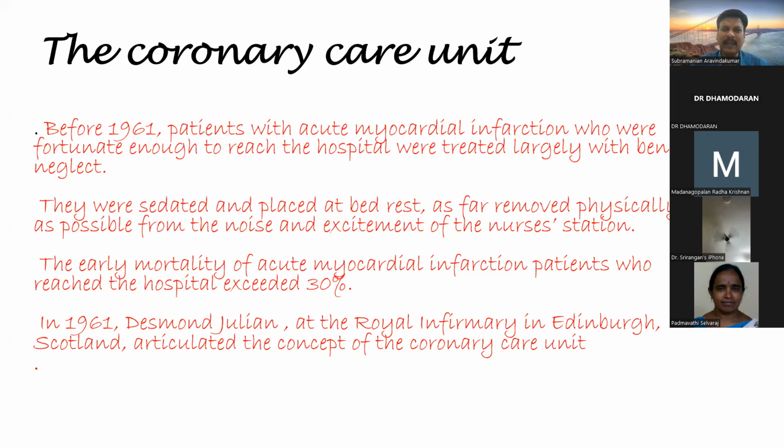Then the need for the coronary care unit started. Why was there a coronary care unit? Because patients of every system were sitting in the same hospital, and the nurses were not trained to manage multiple systems. So the CCU, coronary care unit, started in 1961. This happened in the UK, in Edinburgh, Scotland. In 1961, Desmond Julian had the concept of the coronary care unit.